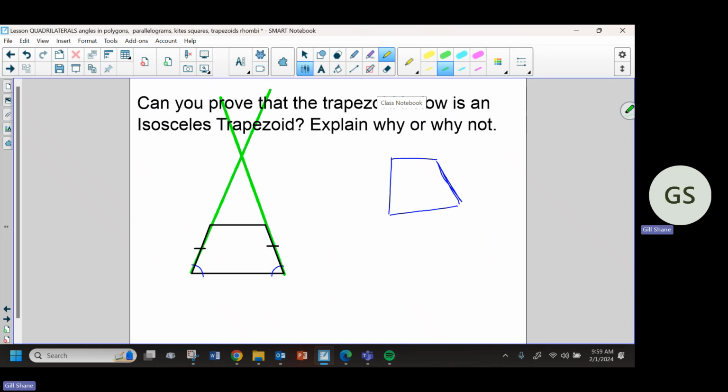I continue the sides forever. Eventually, the legs intersect, if I continue these sides forever, assuming I do it correctly. Those don't intersect, they're parallel. Parallel lines will never connect.